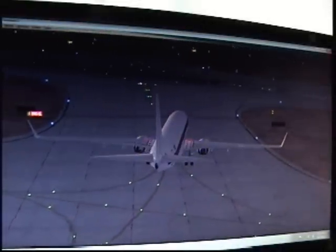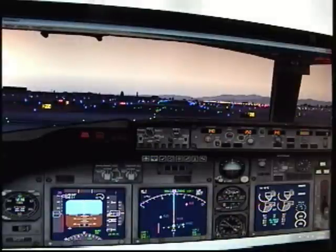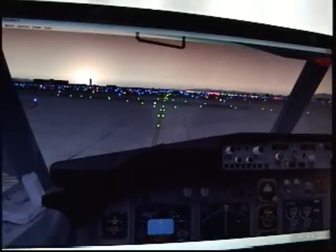Hold short here and I'll get our takeoff clearance. Las Vegas Tower, Janet 356, ready to go at one left, VFR to Desert Rock. Janet 356, cleared for takeoff. Fly runway heading, climb and maintain 4,500. Cleared for takeoff, Janet 356. Ready, turn on the landing lights, make a left turn onto the runway, let's go.